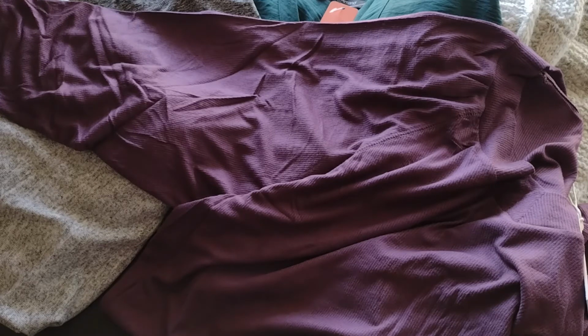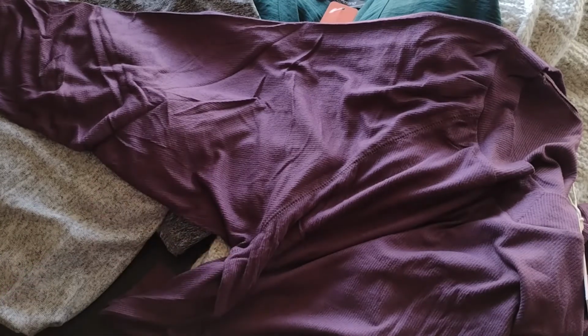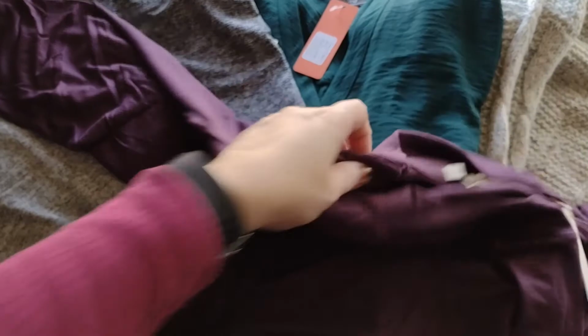This one is a curly brushed rib V-neck top in deep plum, size large, a 10 to 12. And this is from Z Supply, and it is $69. I like the color on it right away. And the dolman sleeves are great for me, having the extra weight in my upper arms. These kind of sleeves are wonderful.